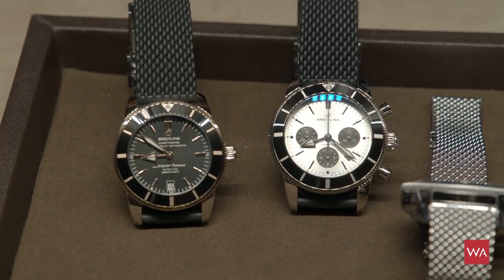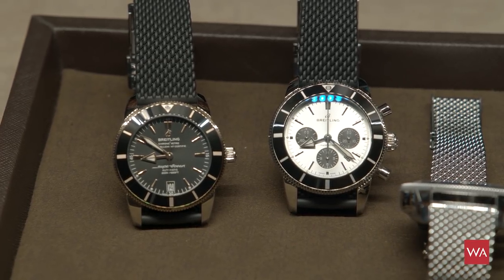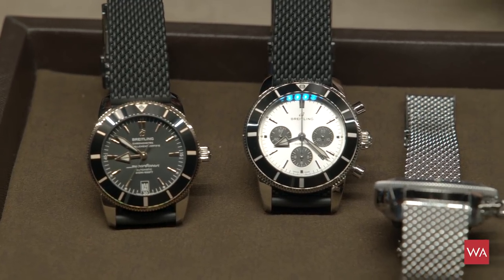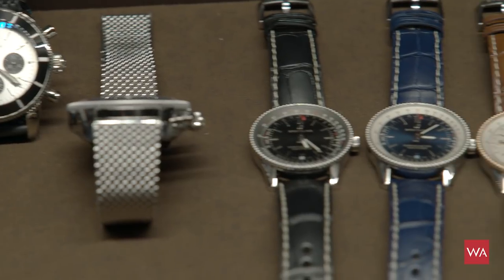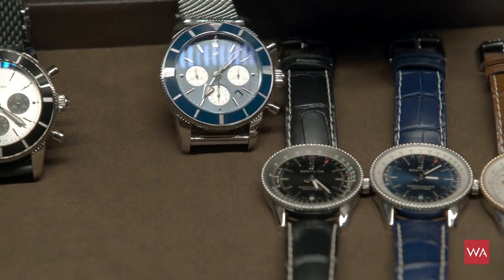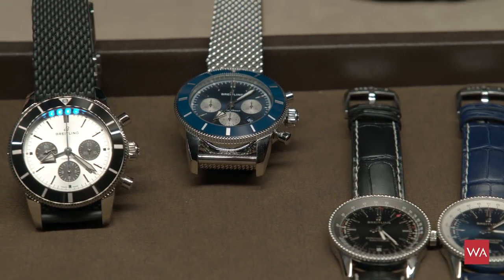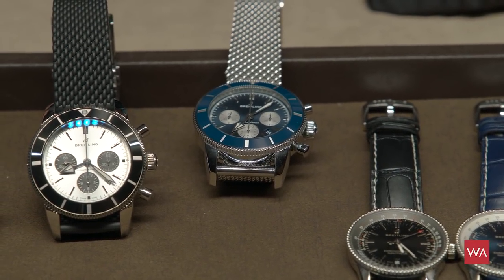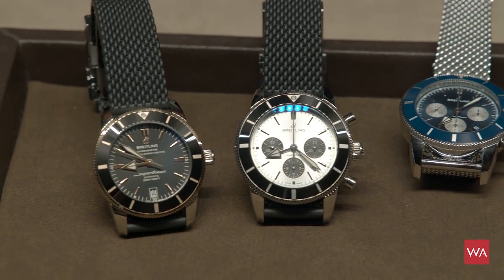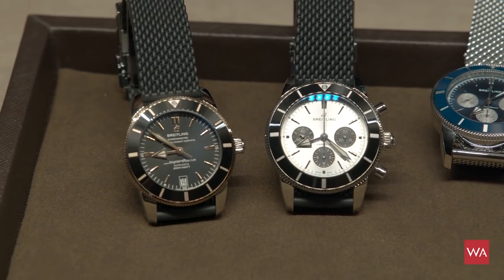Okay. Price-wise, where are we starting with the Navitimer? Here we start around 3,900 euros. With the Super Ocean Heritage with the in-house movement, we talk about a starting price range around 7,000 euros. And for the steel and gold watch, concerning the bracelet, around 5,000 euros.